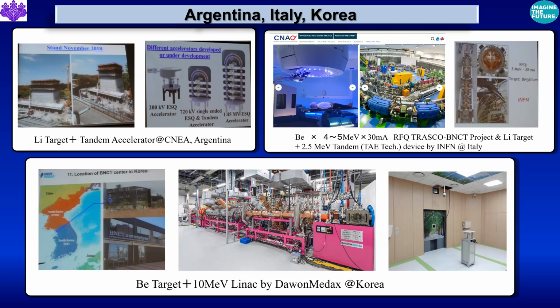In addition to this, the INFN group is developing a LINAC type device. They plan to install it at CNAO. And the bottom pictures show a BNCT project in Seoul, Korea. They have also selected the combination of LINAC and beryllium. This combination is similar to that of our Tsukuba University. They have been conducting clinical trials for recurrent head and neck cancers and recurrent brain tumors using this device since 2022.